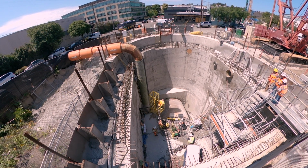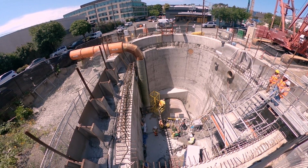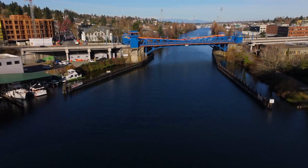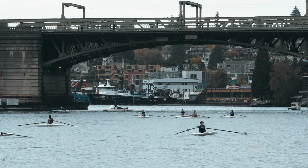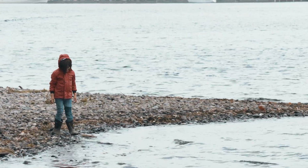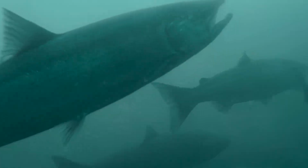When we're working at these shafts, we're here for years, and we really appreciate people's patience. The benefits that we'll see from this project are going to be long-lasting. It's something that's being built to last at least the next 50 years. Environmental stewardship is really important to Seattle Public Utilities, so we want to improve the environmental health in our communities so that our communities can thrive and enjoy this resource now and into the future.